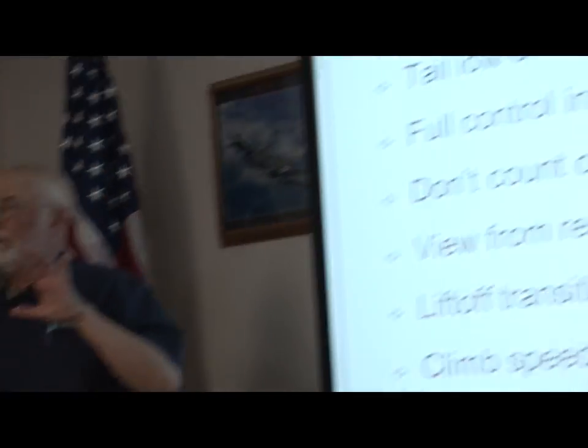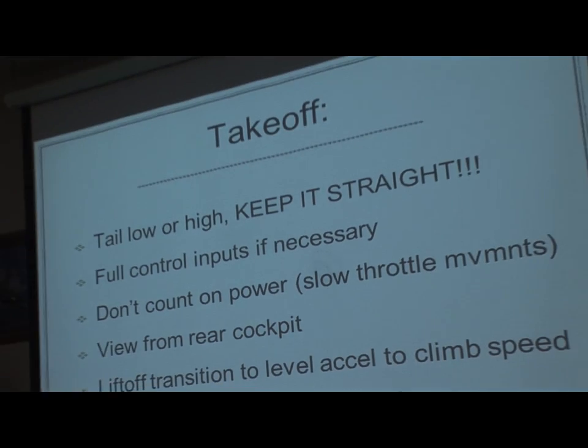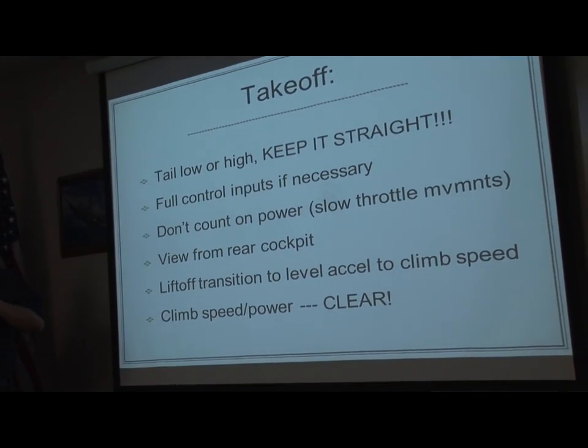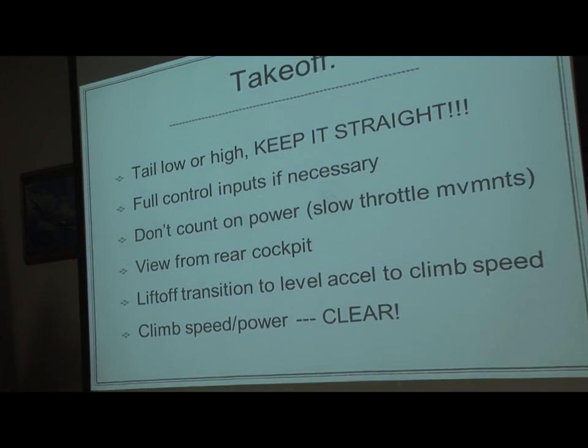Tail low or tail high, keep it straight. Keep the tail behind you. Happy feet. Where's Bob Jacobson? There. Bob Jacobson. I still wake up at night screaming, happy feet, happy feet, happy feet. Never stop dancing. There you go.